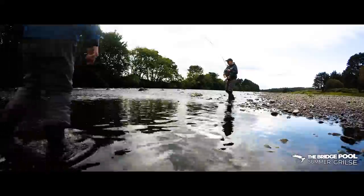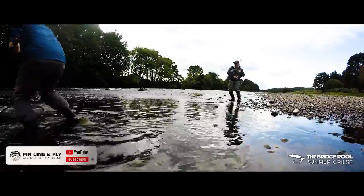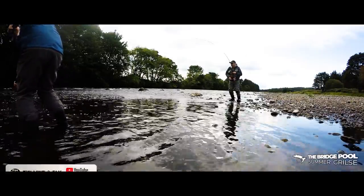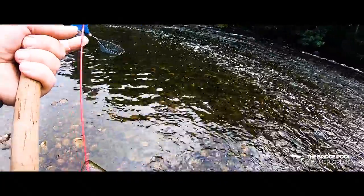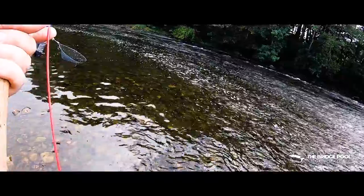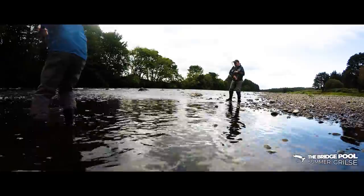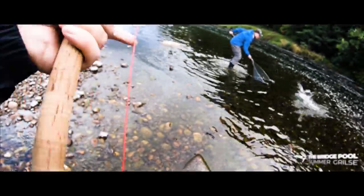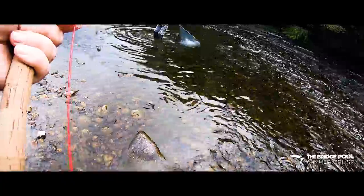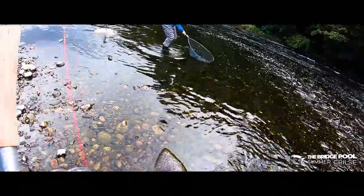Jordan is standing by with the net. He encourages me to take a few steps back while he readies the net. I get the fish in close, but it senses Jordan and his net, and is having none of it and heads back out to the deeper water. I feel it's weakening now, and it comes in close again but turns at the last minute. I tighten my drag and bring it round again. This time there's no escape.